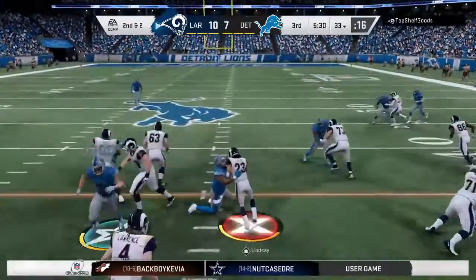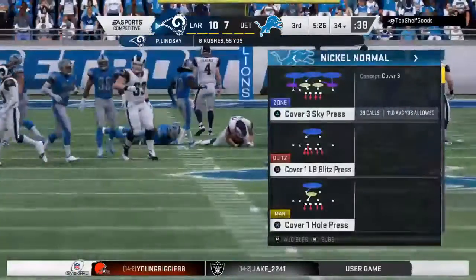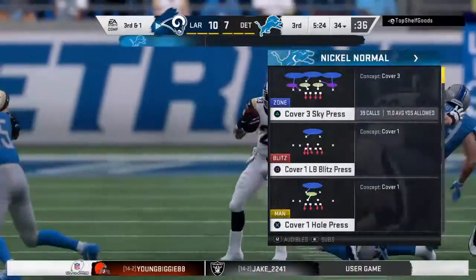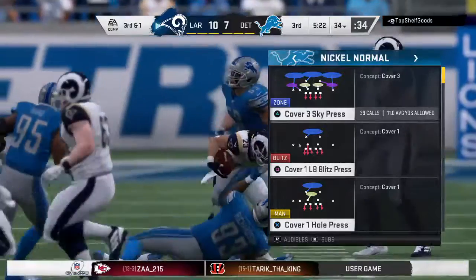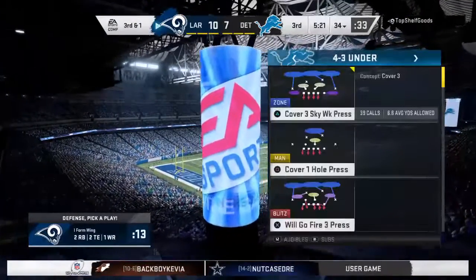They'll go again with Lindsey. And he'll be taken down right around the 34 after a pickup of only a yard. The good run on first down followed up by a not-so-good run on second down. Now let's find out if they're going to stick with the run here on third down.